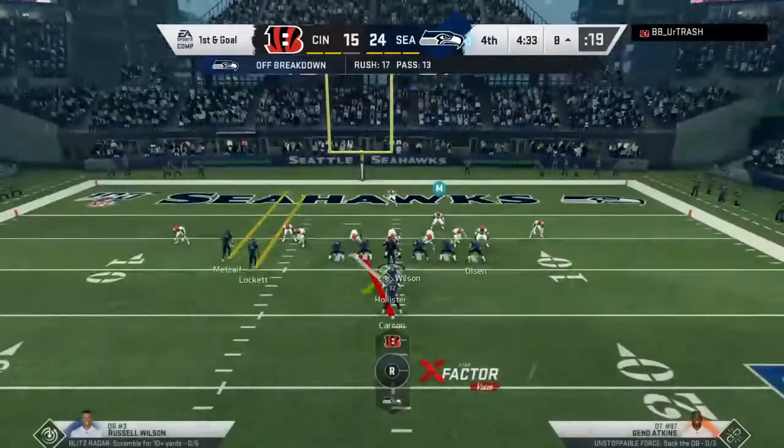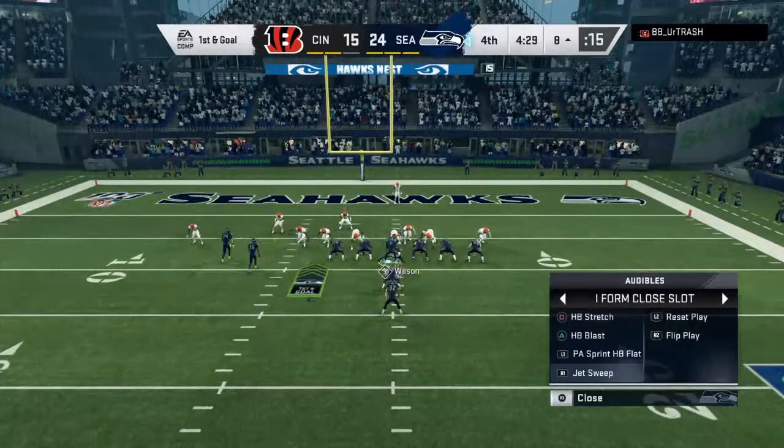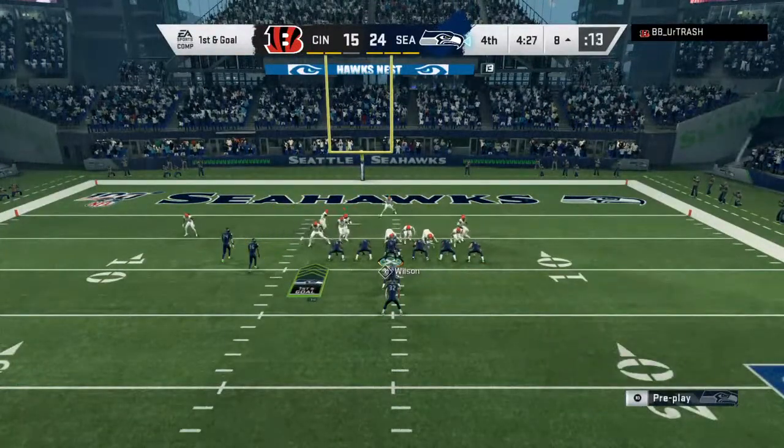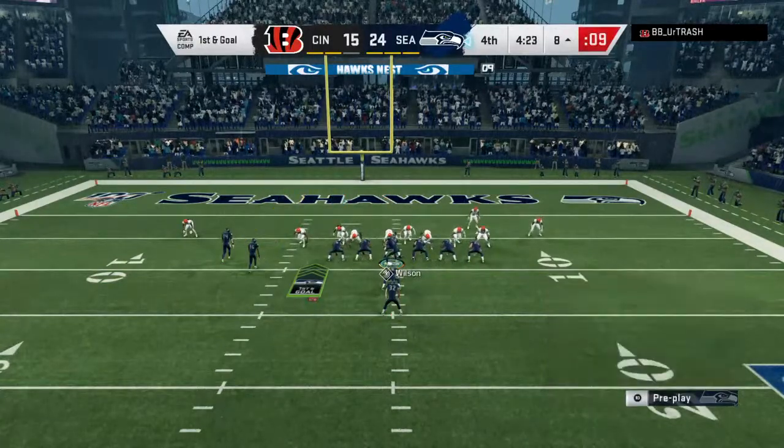Green 80! Smart that, smart that. 54. I don't even know why this team is going to. You go tight. You got tight. You got tight right there.